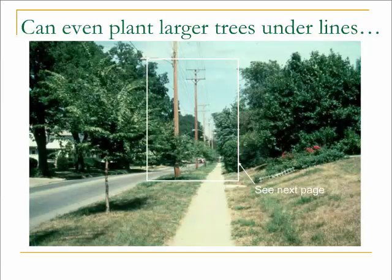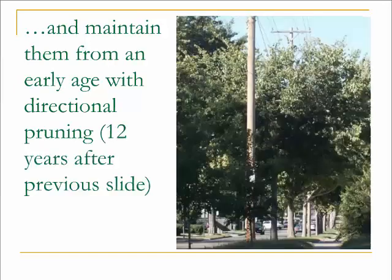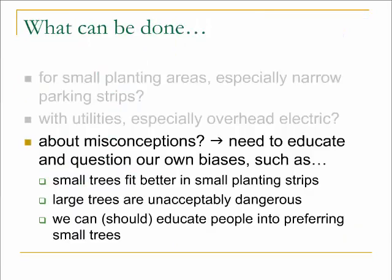They've even gone as far as sometimes deciding, when they've had to do construction and removal, that they're willing in Lincoln to replant along these busy arterial streets with large maturing species, which is a no-no in the right tree, right place concept. And they've replanted, and these trees are just now getting up, after 12 years since that previous slide, to where they are starting to need directional pruning now.